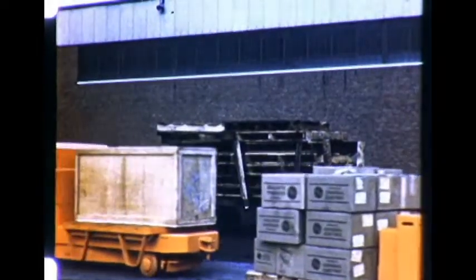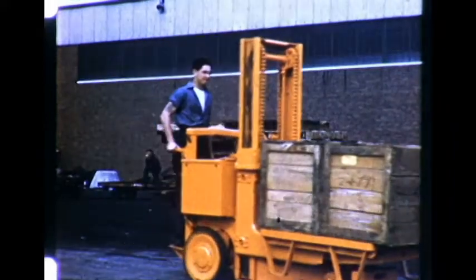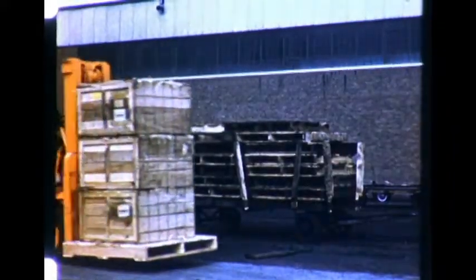Electric trucks are quiet, safe, clean, reliable, powerful, and their operating and maintenance costs are less than any other type of industrial truck.